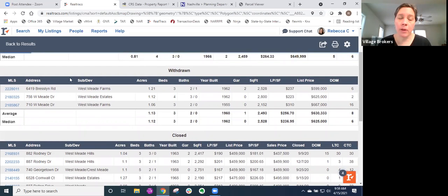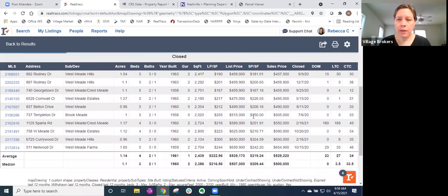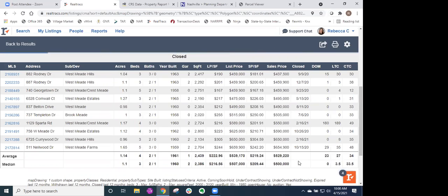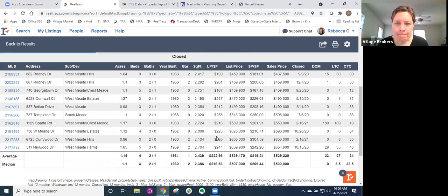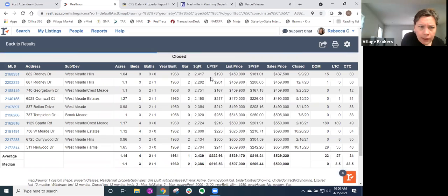Withdrawn, generally, we wouldn't put them in there, but it's just for reference, right? Yep. And then where the money is down in the closed, right? So there are two in the 100s, which I would want to go back and look at again. And then there's one at 304. Both those seem like they could be outliers, yeah. Do you want to take a look at any of those? Yeah, can we look at those weird ones that are the first and the third, 167 and 181 a square foot? So 882 Rodney, 740 Georgetown, and Currywood.